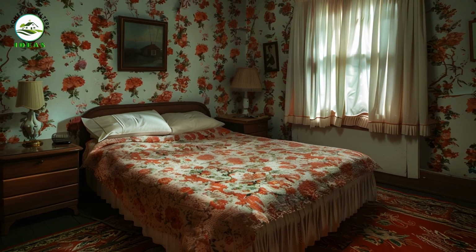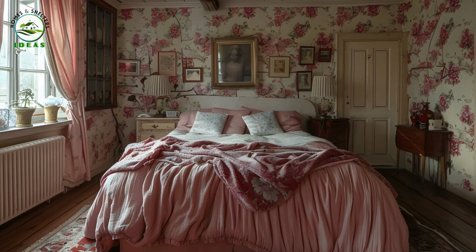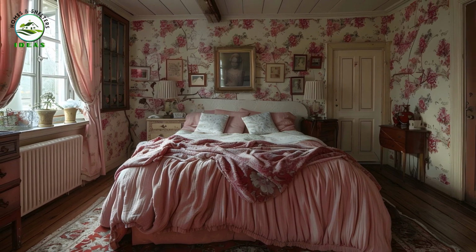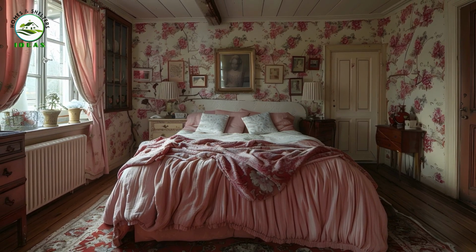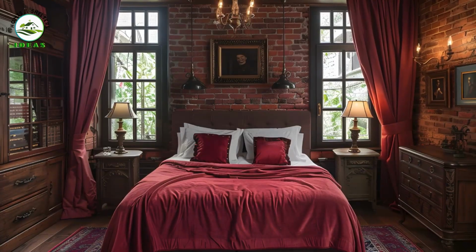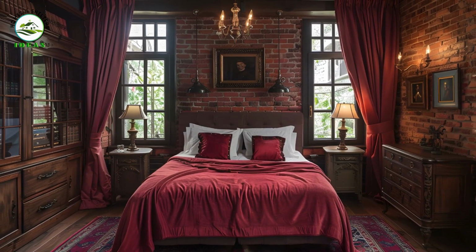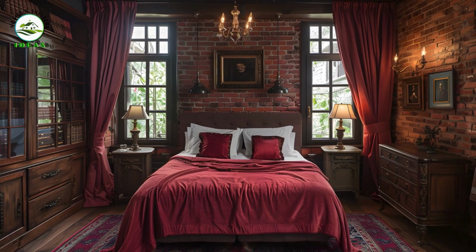A traditional home office combines functionality with style. A wooden desk with detailed carvings and a leather chair create a professional and elegant workspace. Built-in bookshelves provide storage and display space for your books and decorative items. Add personal touches like framed photos, an antique clock, and classic desk accessories to make the space your own.